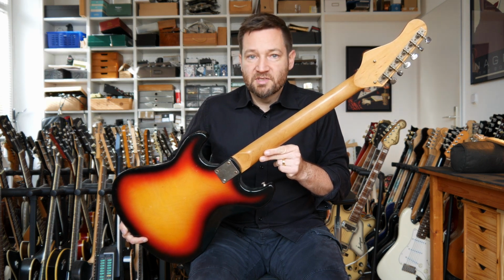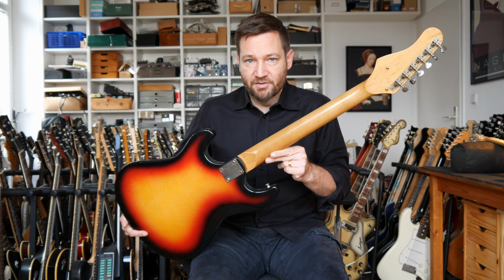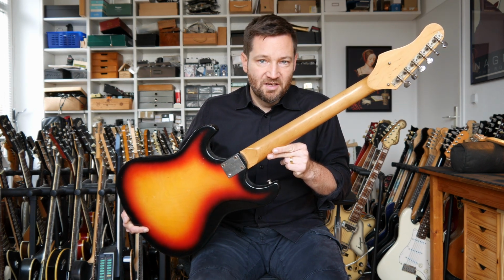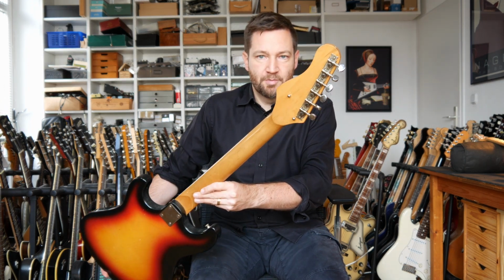The earlier models had a multi-striped laminated maple neck, which the Japanese copied from German makers, namely Hopf and Primus. And the later models of this didn't have that. So it's kind of an intermediate model, and I think also because it still has rounded tuner pegs.